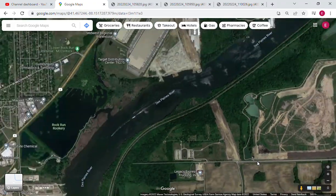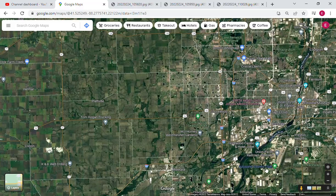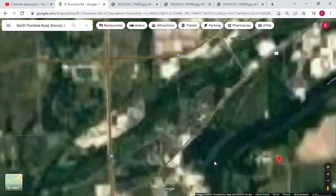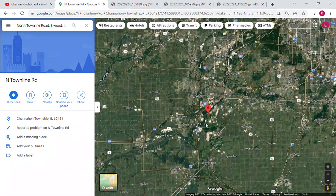And as we zoom out, there's Joliet, and there's Chicago. Let's get back to where we were. Zoom out some. Over here to the left is I-55. I-55's right in here. As you're headed to Chicago from the south, like the St. Louis area, Joliet is the area where you first start to say, hey, I'm in Chicago.